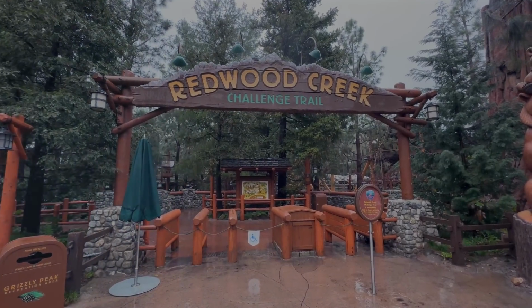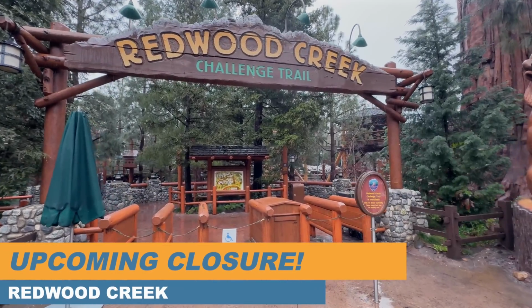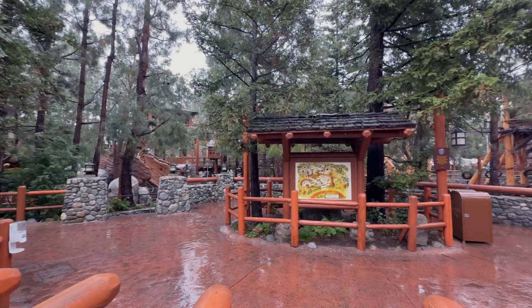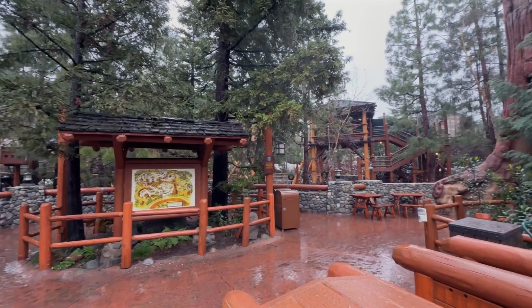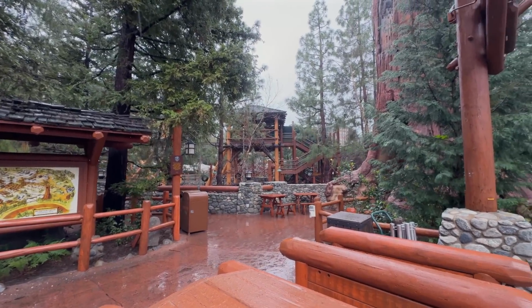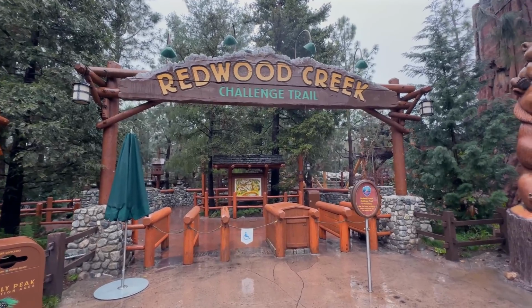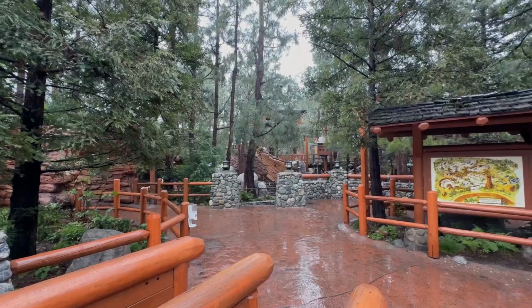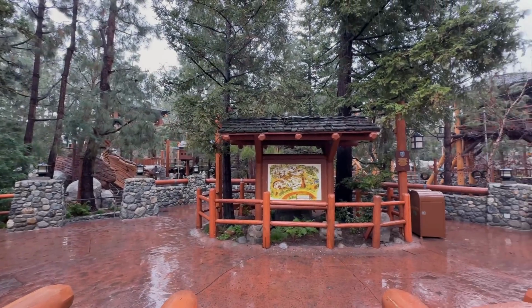Redwood Creek was closed on this day, and it's got a closure coming up, but stay tuned for developments on Redwood Creek as well. Something is happening here. It's being closed. To what end, I'm not sure, but I now don't think it's related to the Grand Californian refurb. Stay tuned. I'm going to hope to find out more on this. I'm not sure if it's a big story or not, but something is happening there.